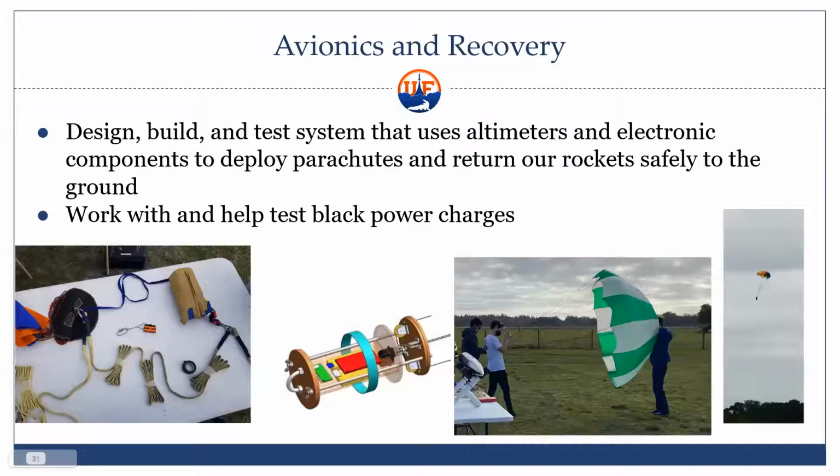So avionics and recovery, we design, build, and then test alongside the testing team systems that use altimeters and the electronics to deploy parachutes. So we get to play with black powder. It's one of the fun perks of our team. We also this year are planning on testing the altimeter's precision, and I would like to try to figure out a way to find the coefficient of drag for our parachutes, other than what the manufacturers give us.